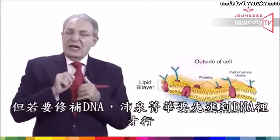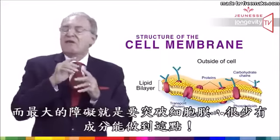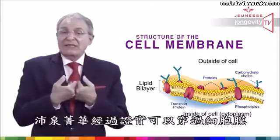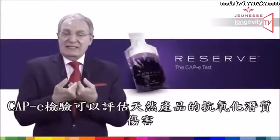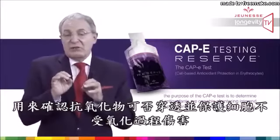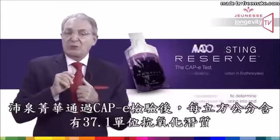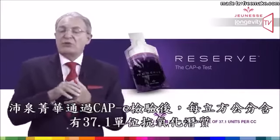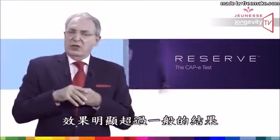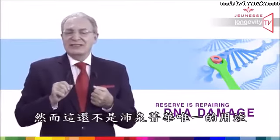But for repairing DNA, RESERVE must reach DNA, and the biggest obstacle is crossing the cell's membrane. Very few ingredients are able to do so. It has been proven that RESERVE has the ability to cross the cell's membrane. The CAP-E test measures the antioxidant potential of a natural product. It is designed to find out if those antioxidants can penetrate and protect cells from oxidative damage. RESERVE has obtained a remarkable CAP-E score of 37.1 units per cubic centimeter, which is by far above standards. You understand now why RESERVE is repairing DNA damage, but this is not the only feature of RESERVE.